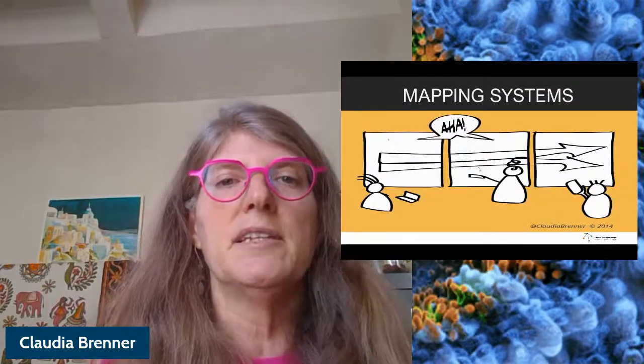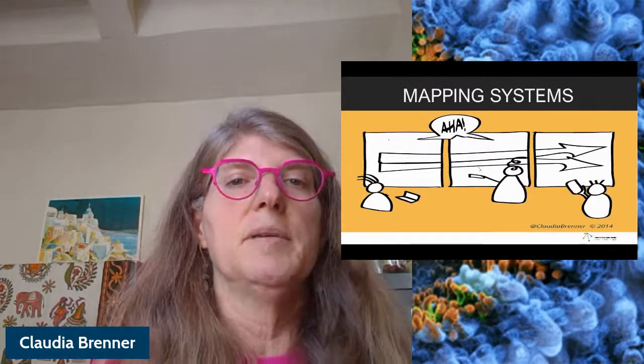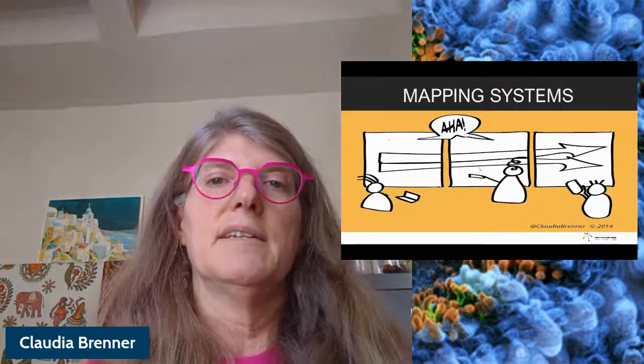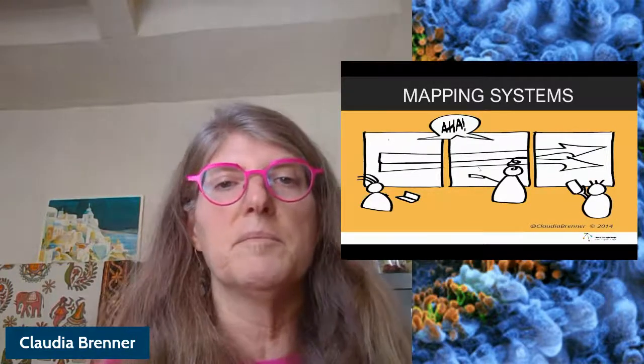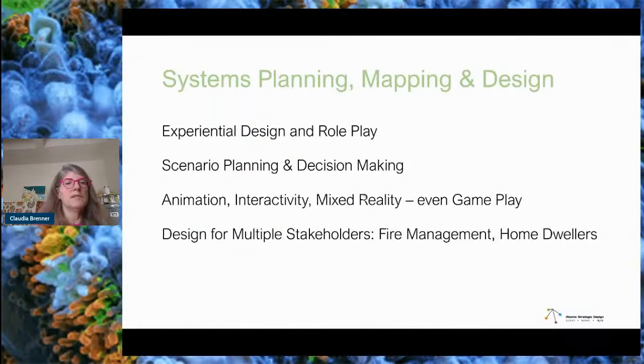I came into the collaboratory and the design science studio with the intention of being able to visualize and use systems design to solve complex problems. So that's really the underlying thing. But we saw a scenario, and how do we use systems planning, mapping, and design to help solve problems?